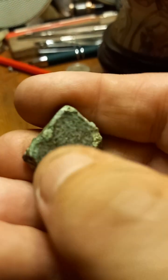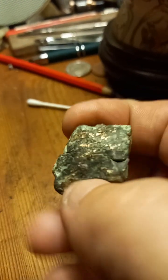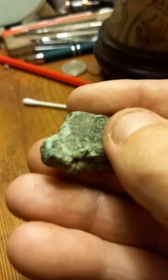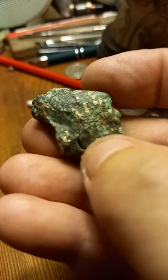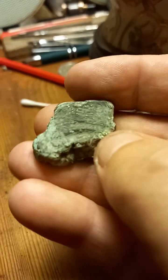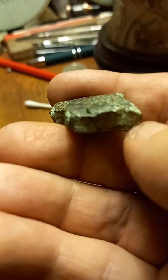It's got a bit of a curve here. Not much. So yeah, it's quite a heavy piece. Because it's green, it makes me think it's bronze or gunmetal. But very strange piece. Someone suggested it might be a bit of shrapnel, but something tells me it's not.